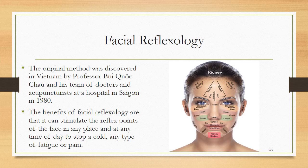There's no need to remove your shoes or clothing, only your eyeglasses. Its effectiveness is instantaneous, and the results are visible immediately, as it is both curative and preventative. Another advantage of facial reflexology is that with regular stimulation of the reflex face points, you can improve circulation and remove wrinkling. A relaxed face looks rejuvenated naturally. We see that facial reflexology allows you to treat health and beauty simultaneously.